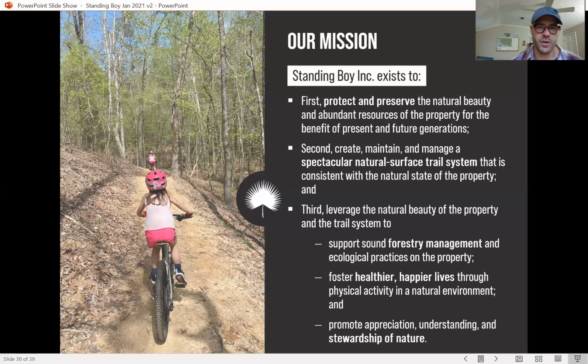We may have people that are out there for exercise, that are out there for adrenaline, whatever they're out there for, but we want to try to partner with other organizations and use this as an opportunity to hopefully engender some appreciation of our natural environment and some desire to take care of it.